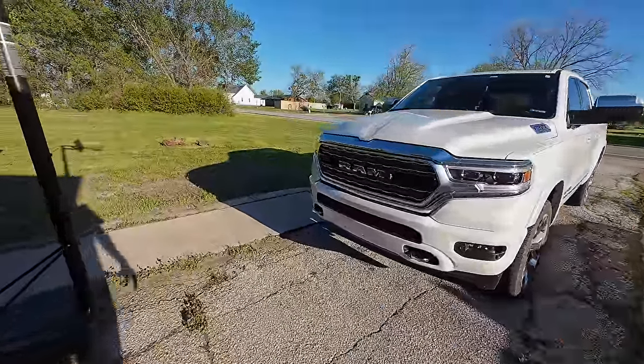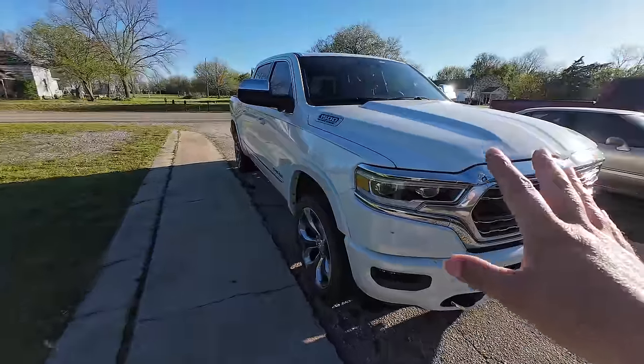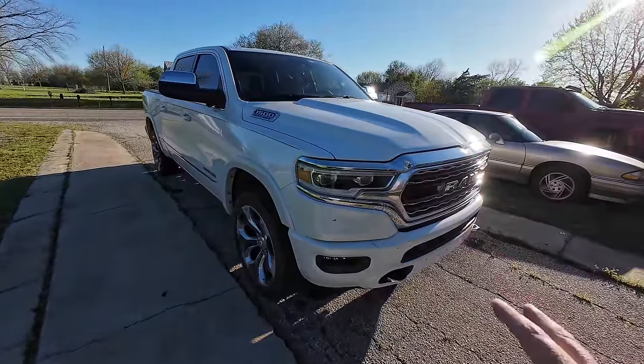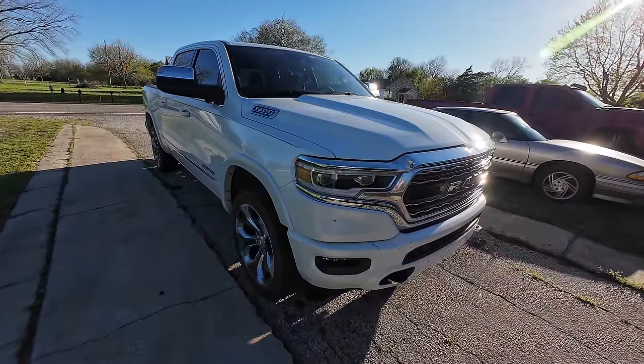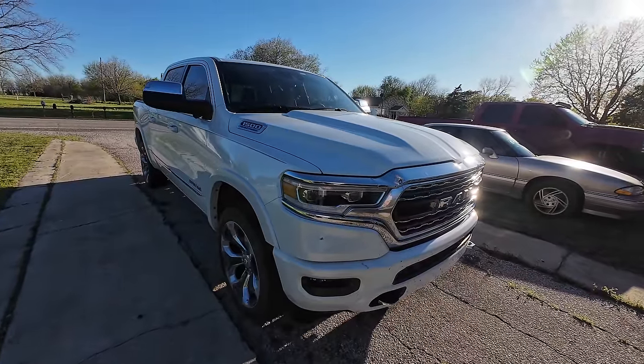The Ram's not going anywhere. I've decided, at least for the time being, to hold on to it. This has been my daily driver ever since I went to the hospital. I've taken this home, and I've driven this ever since. Right now, this is what I'm comfortable in.